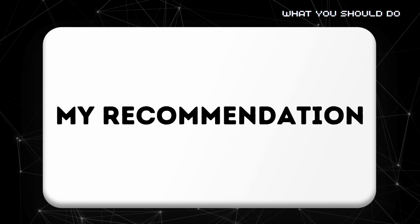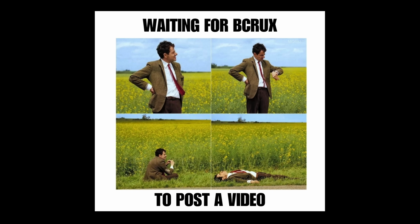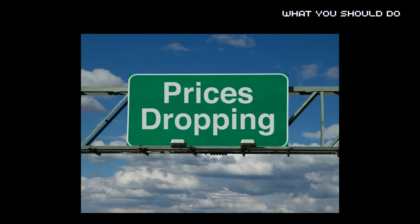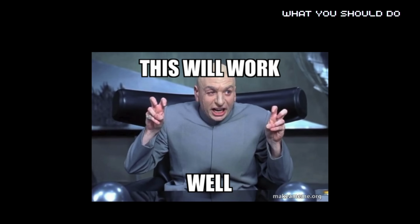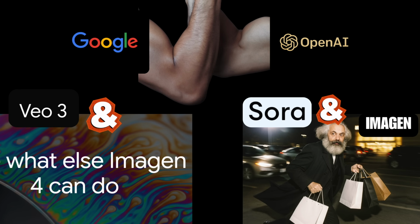My real recommendation? Wait or look out for more mature services. Let other people beta test with their money. The tech will improve, prices will drop, and maybe, just maybe, it'll actually work by then. Because right now, it looks like Google rushed an unfinished product to market to compete with OpenAI.